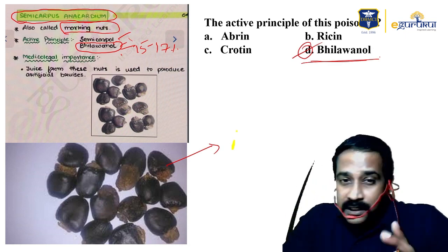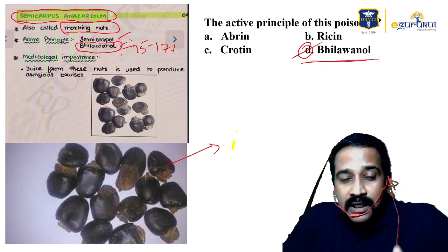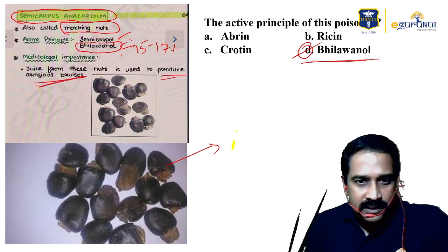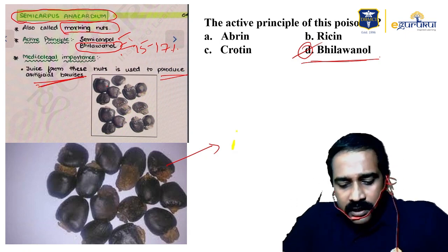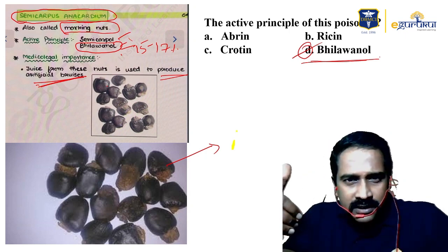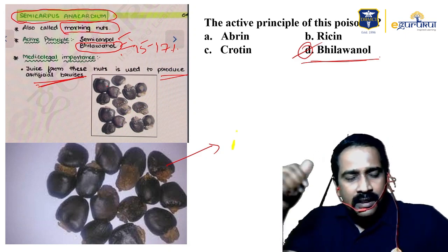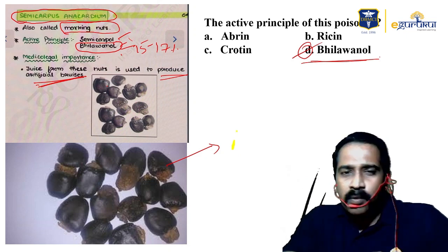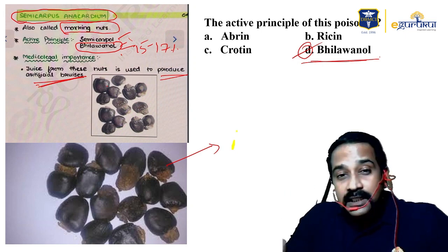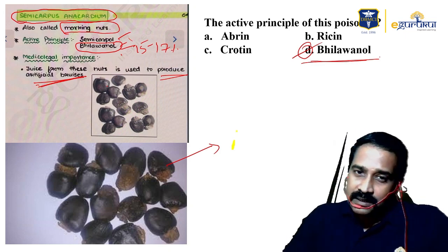It has two important medico-legal significances. One, it is used to produce artificial bruises. What do they do in order to make a false claim? To claim that someone has assaulted him, the person uses a small amount of the juice of this marking nut and smears it over his limbs or some parts of the body. After a few minutes, the entire area becomes reddish, appearing like a contusion, like a bruise. So such pseudo bruises are produced using it.